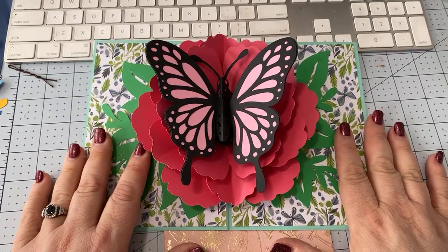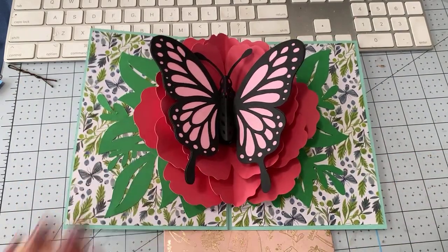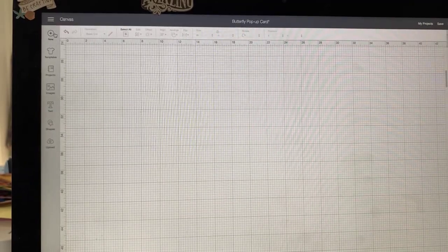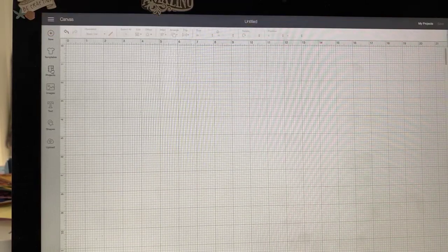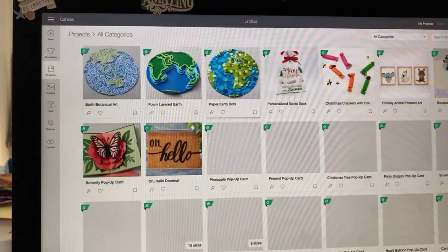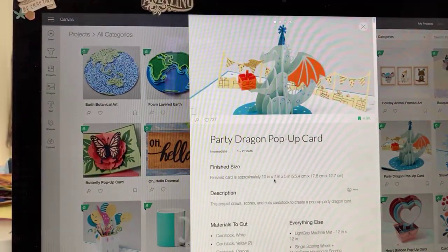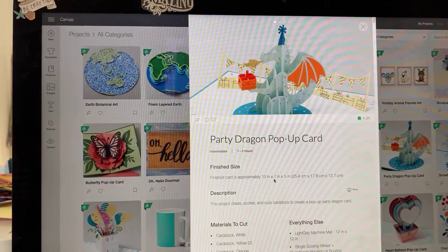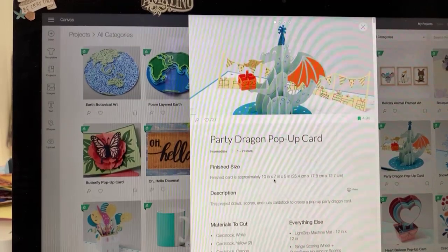Tomorrow is the last day of pop-up week, so we are going to be doing the dragon. And let's go here so you can see. Go to your blank slate and do projects, and we will do this dragon, and he has got flames, and he's lighting the candle of a birthday card. So that's another one of those honeycomb cards. So we'll finish up the week with that.